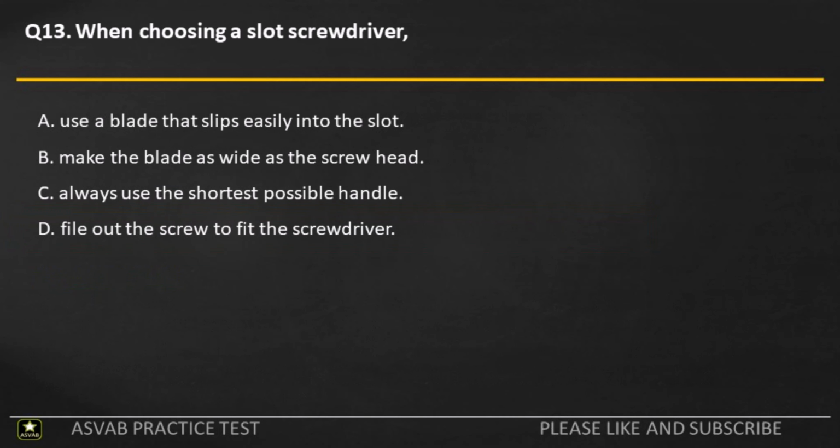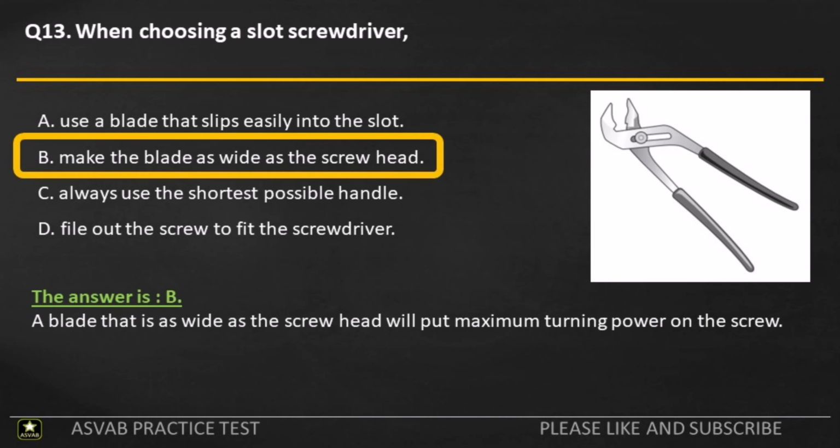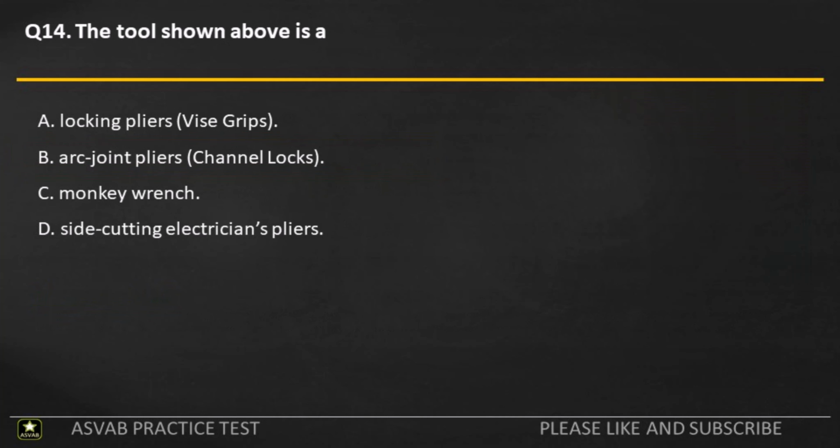Q13. When choosing a slot screwdriver. A. Use a blade that slips easily into the slot. B. Make the blade as wide as the screw head. C. Always use the shortest possible handle. D. File out the screw to fit the screwdriver. The answer is B. A blade that is as wide as the screw head will put maximum turning power on the screw.